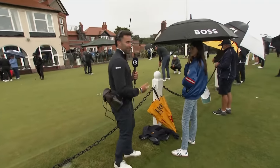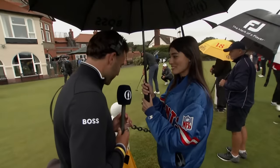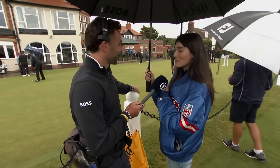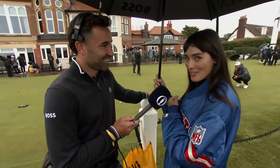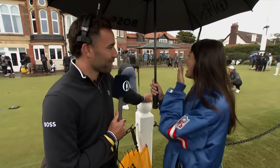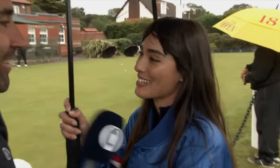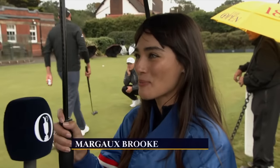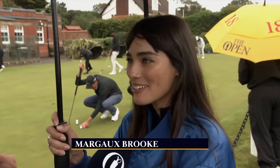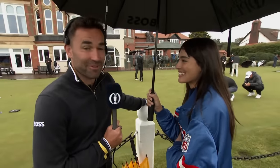And who have we found here? Margot Brooke, hello. You're on the right side of the fence here. How's the view? It's been amazing watching. U.S. Open champion Wyndham Clark is here. We've got Scottie Scheffler, Justin Thomas. Very exciting. You mentioned a lot of American names. I wonder who you're supporting, eh? No, I'm actually supporting Rory McIlroy. Oh, okay. He is my bet to win the Open. Well, you are a bit of a poker player, aren't you? Is he your odds-on favourite? I mean, he just won the Scottish Open, so why can't he do it again? Well, that's a great point. I think a lot of people would hope for that result as well.